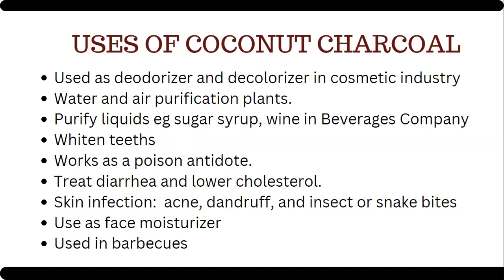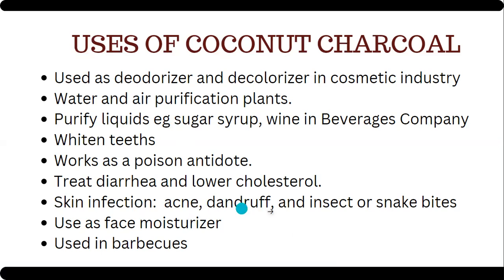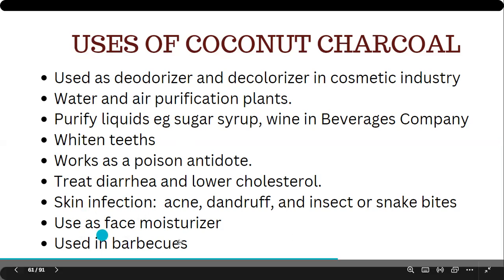Not only that, for so many places too. Go to hospital, that's what they give you. But because they don't tell you this is the source, they put another name on it. It treats diarrhea and lowers cholesterol. It treats skin infections, acne, dandruff, and insect or snake bites. It's used as moisturizer. It's used in barbecues. You can see this is charcoal made from coconut shell.